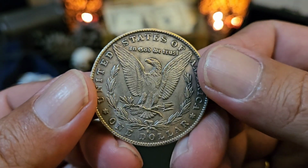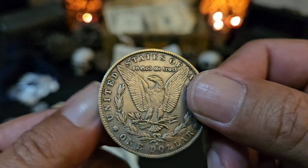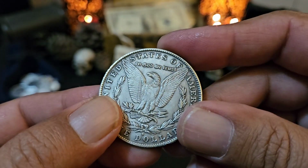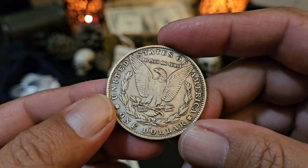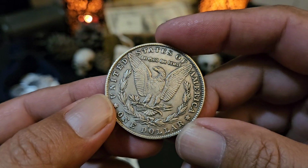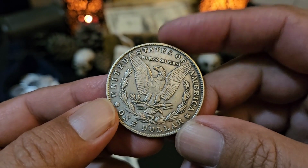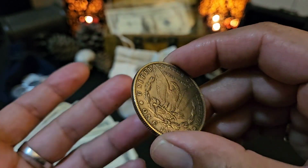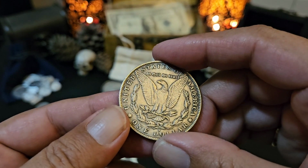I took it back to the shop and got a refund and managed to keep the coin as a bit of a souvenir. But I absolutely fell in love with the design, and I'd seen videos of it on YouTube and people talking about it, and I just wanted to get a real one. So the first chance I got, I picked one up.